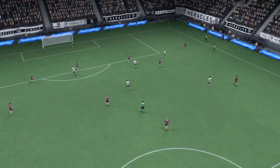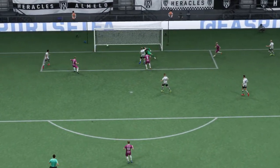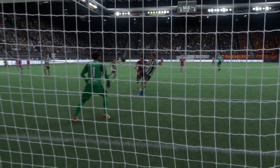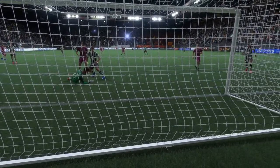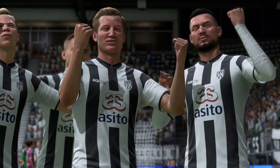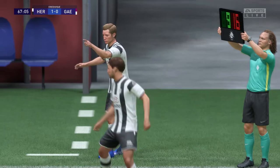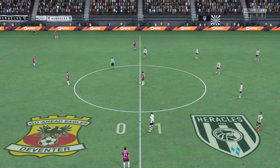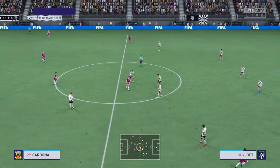Well, here's the replay, and it's a really inviting ball played into the box, begging players to attack it, and he makes the finish look so easy. What a good goal that is. Back underway, and 1-0 it is. Let's see what happens next.